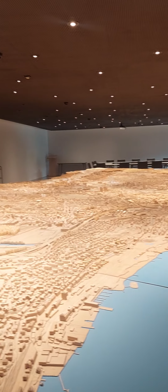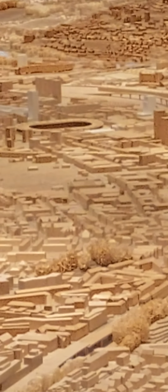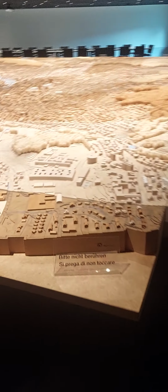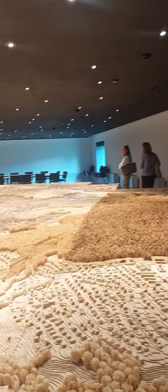Where is the new airport terminal? Outside of the city. The two tall ones back there, what is this now? It is being built. The Hardturm Stadium. The one for hockey? No, for football. For soccer. Ah, this I didn't know. Yeah, that is the Hardturm Stadium.